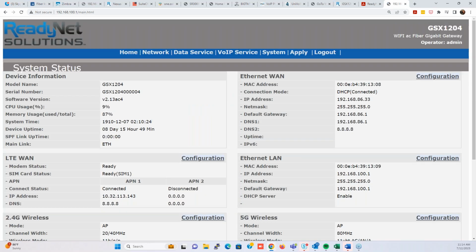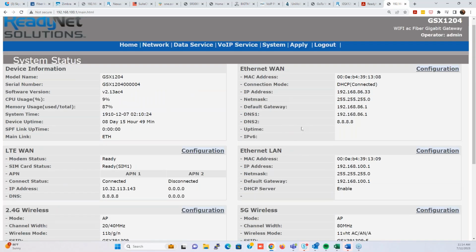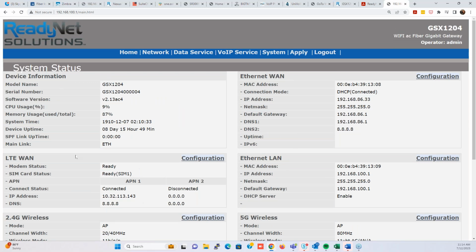But once you log into the DSX 1204, everything's right here in front of you on what's going on with the router. You can see your SIM card. We definitely have a SIM card that's in the device. We've got the system status. Our main link right here is Ethernet, so that's telling me that I am connected via Ethernet. This is good to know. Tells you if you're on SFP or on LTE, if you're in a failover when you log into this.